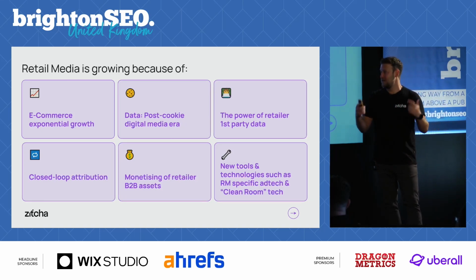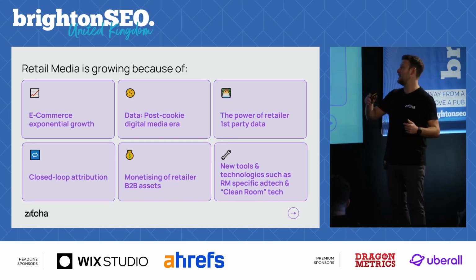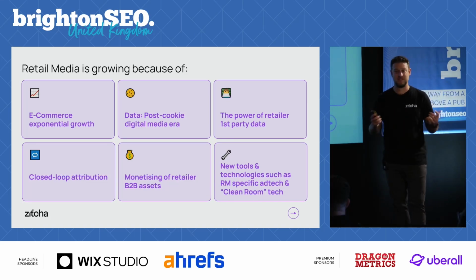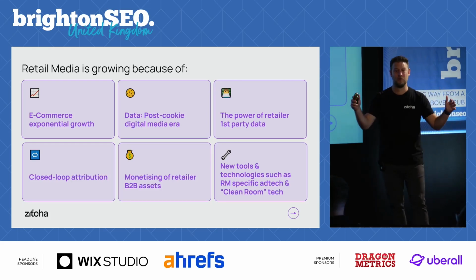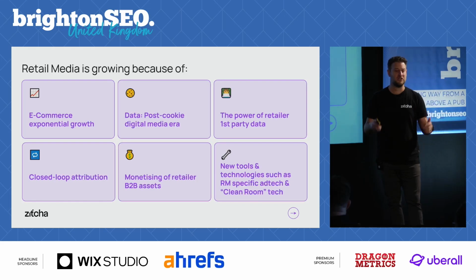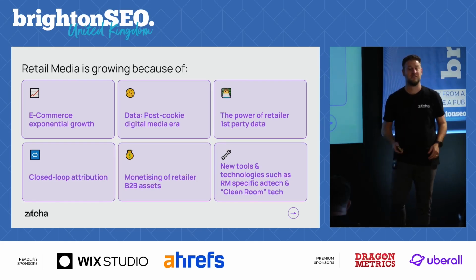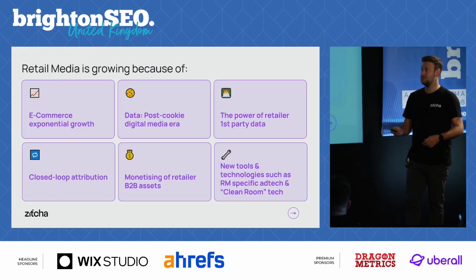So this kind of accelerated the loop. The other exciting part about retail media is the closed loop attribution that this entails. Obviously it's a walled garden, Tesco's all owned and operated, all within there. So you can actually get quite robust measurement behind it as well. And then what we're seeing now is new tools and technologies coming into play to help drive this growth and accelerate the growth in this space.